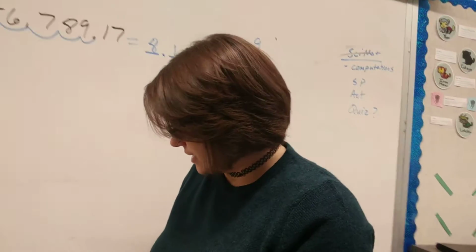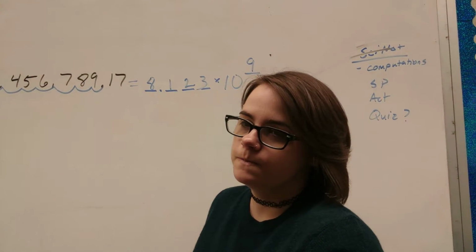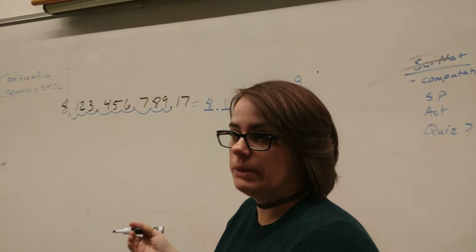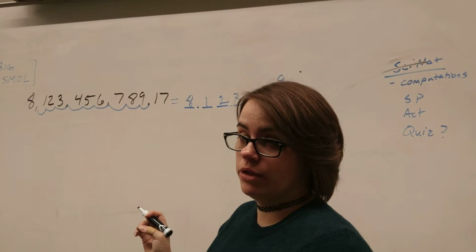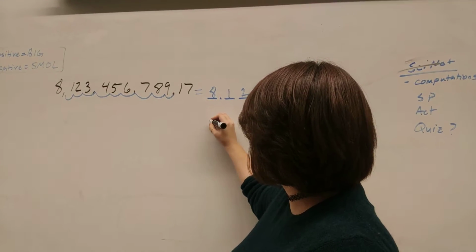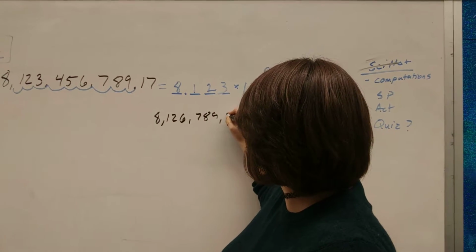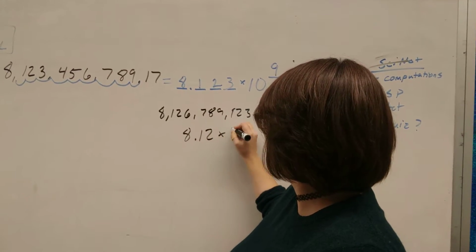So let's think about this for just a hot second. Typically we would put roughly 3 digits. We're not gonna put all of the digits because we don't care about all of the digits. We're gonna put roughly the first 3. You could choose to leave the first 1, 2, 3, or 4, and that would all be acceptable. Now, if for instance I had 8,126,789,123.17, I could say that this is 8.12 times 10 to the 9th.